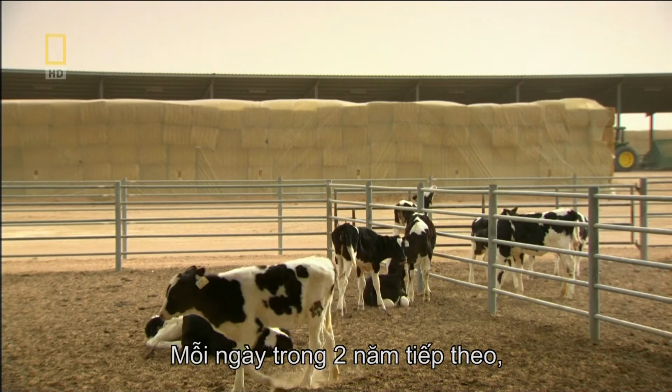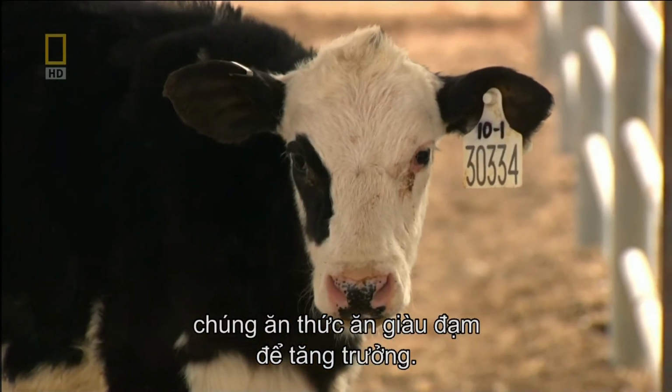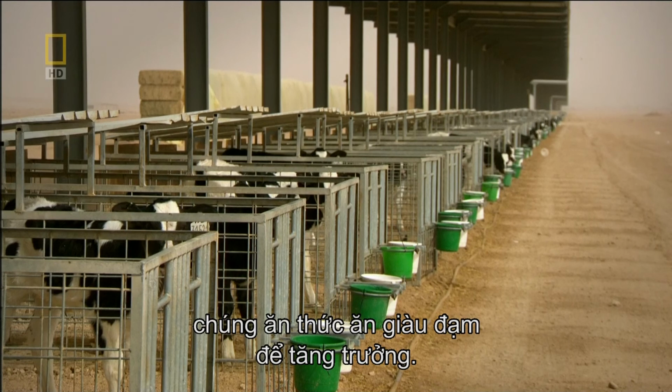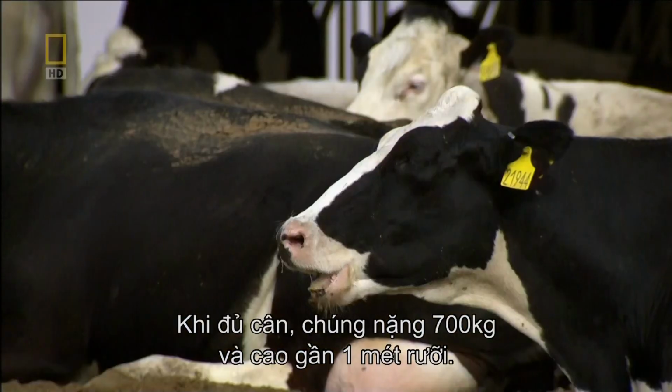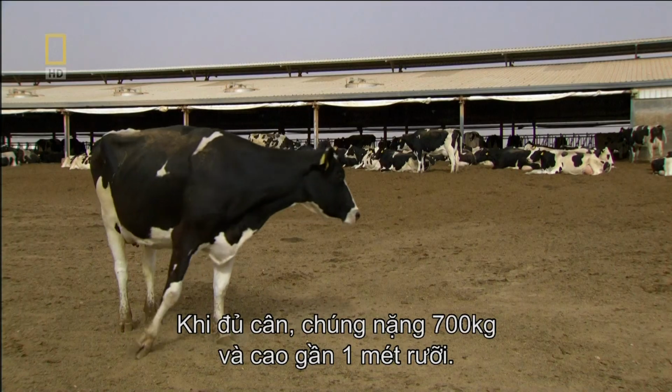Every day for the next 2 years, these calves will be fed a diet filled with protein to help them grow. When they are full size, they will weigh 700 kilos and stand almost 1.5 meters tall.